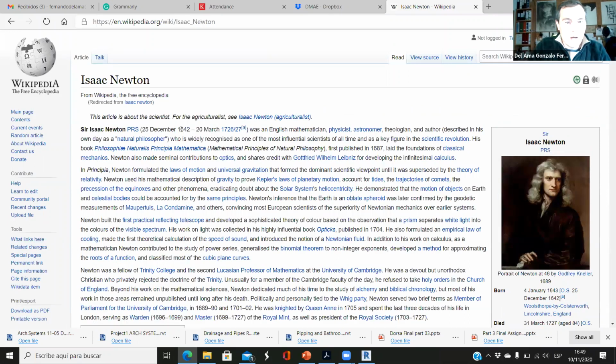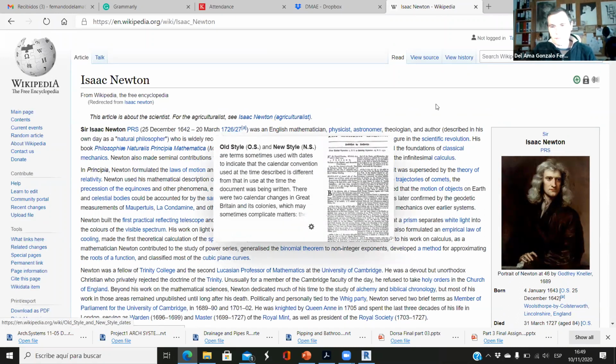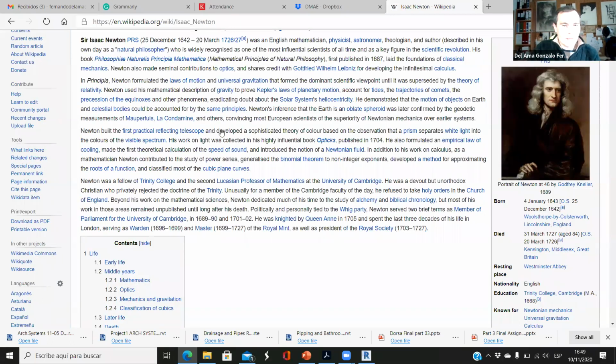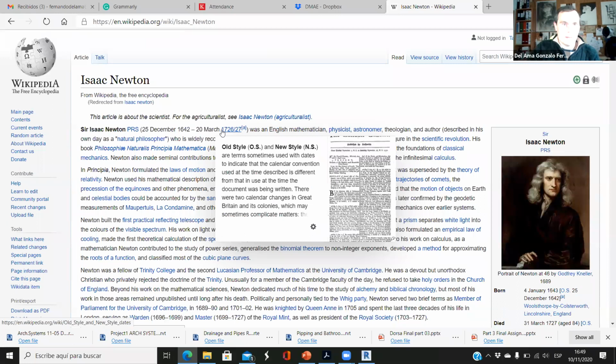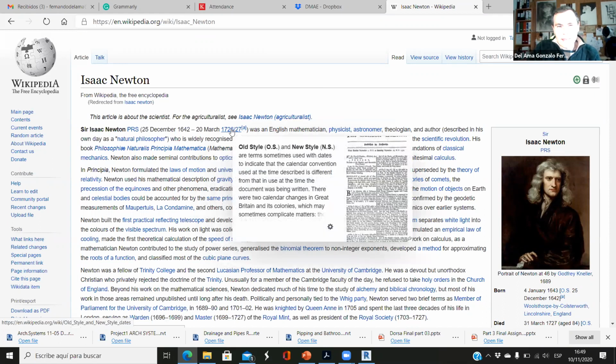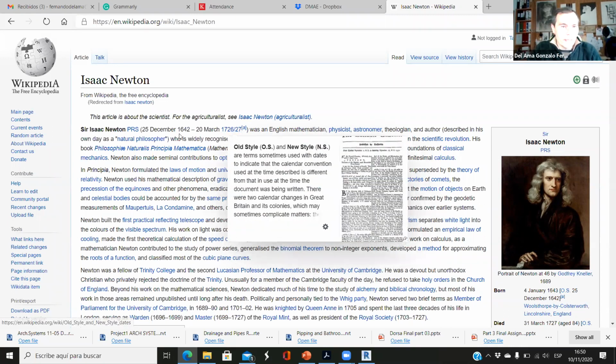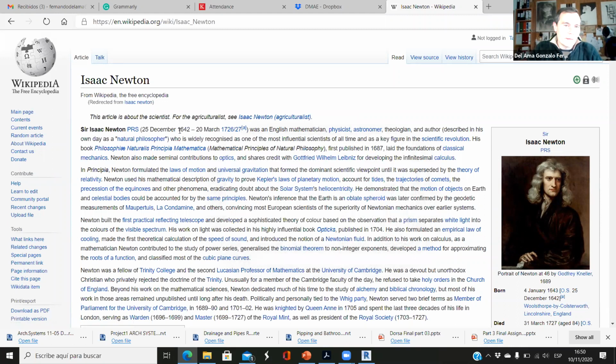Okay, so he's younger because he passed away at the beginning of the 18th century. Newton was the most important scientist in the history of science. He set the basics for modern physics. Yeah, but I thought he was much younger. I mean, he lived between the 17th and the 18th century.